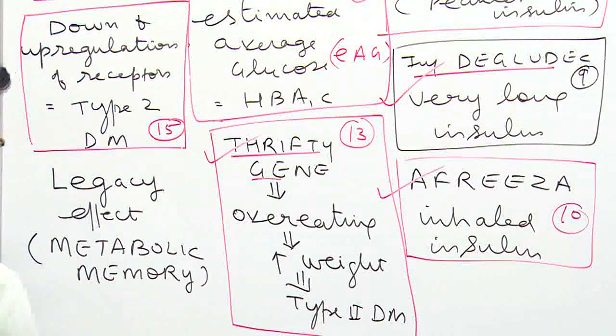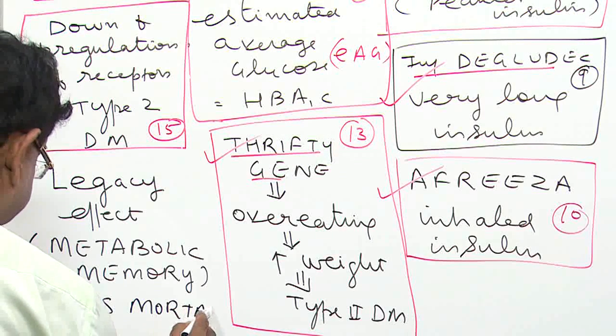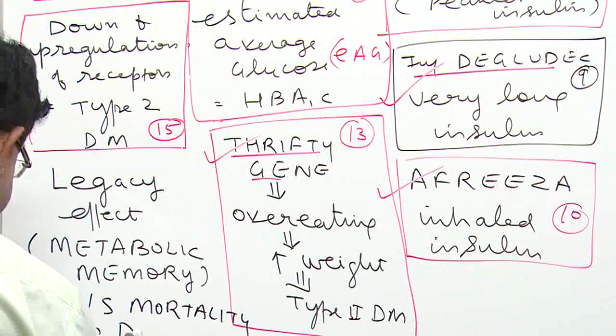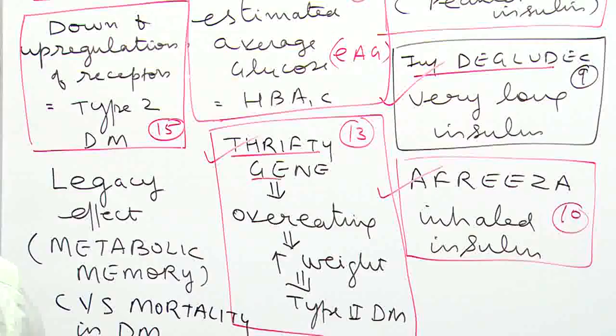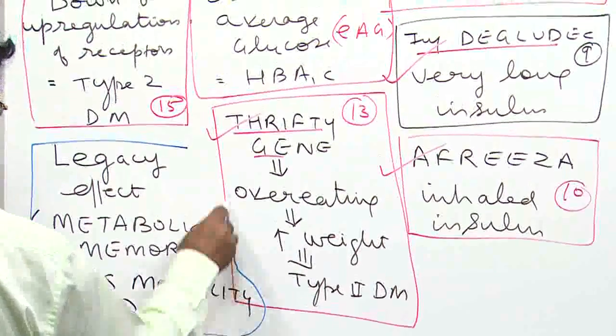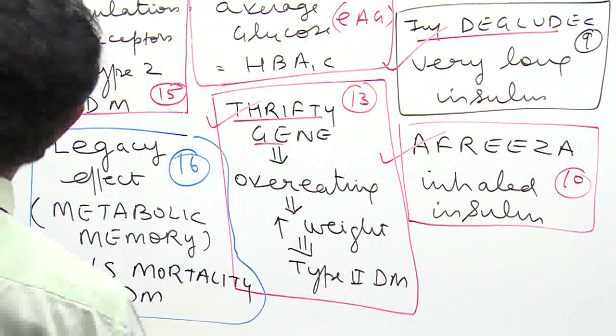So friends, you can remember it like this: legacy effect is concerned with cardiovascular mortality in diabetes. This is box number 16, legacy effect.